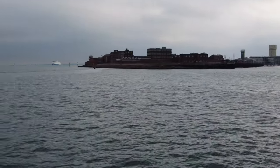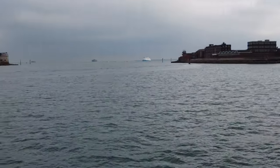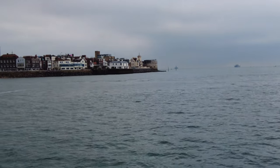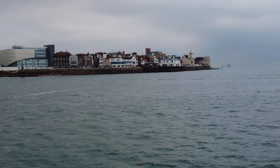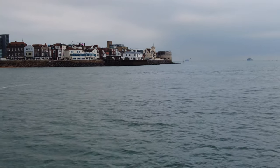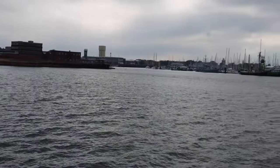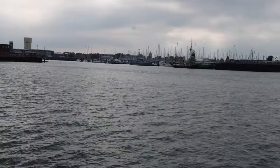You'll also notice between ourselves and the Isle of Wight are three sea defence forts. These were all built by a guy called Lord Palmerston back in the Victorian era. They were done originally to help defend Portsmouth from an impending French invasion. Thankfully, the invasion never came and the forts were therefore no longer required. The one in the middle, Spitbank, was the only one to be open to the public.